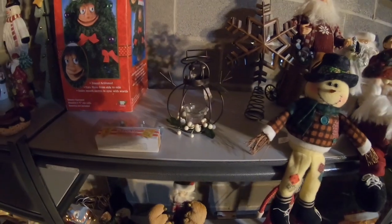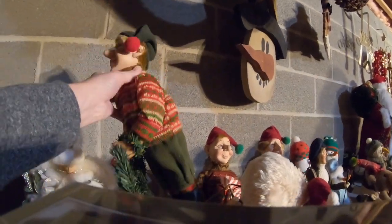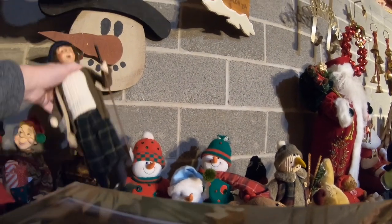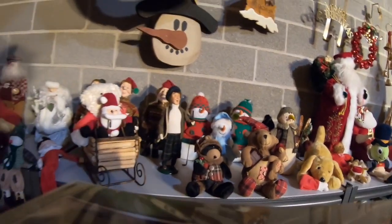So again, more Christmas, lots of decorations. These are kind of interesting, but they were unmarked, so I'm not really sure what they were. There's a buyer's choice here. Not priced, but I figured it was probably going to be quite a bit, considering the way everything else was priced.